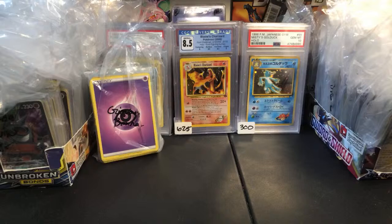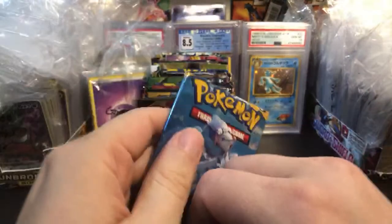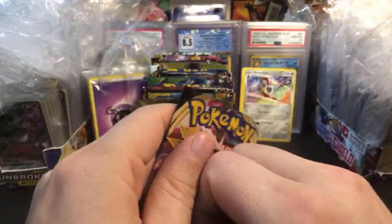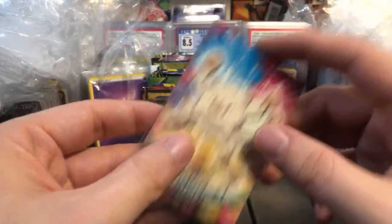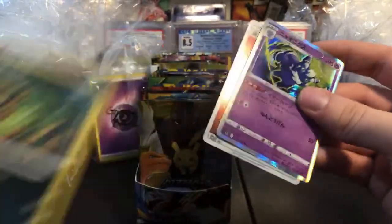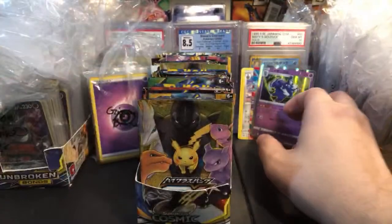So, we finished. Who did we finish? Oscar? Yeah, we finished Oscar. Now we have Mr. Jonathan Westfall, who would like 3 customs. You got it, Jonathan. Pack number 1, Escavalier. Pack number 2, Mankey. Oh my gosh, he's a little Mankey. And pack number 3. That's going to be some Japanese hollows, not even that many. Meowstic. No crazy luck this time, mister.